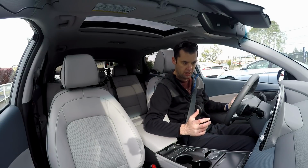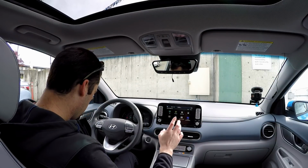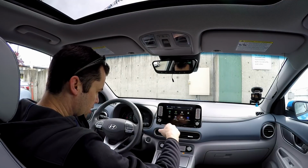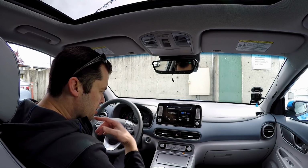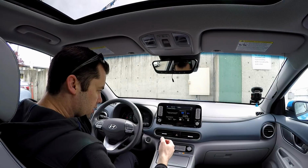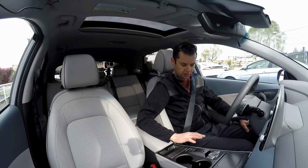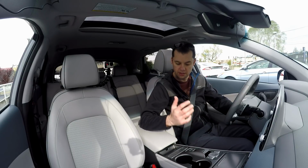So the car is on. Now the screen here, it's all touch. There are buttons as well that you could use on the side to go to radio or navigation or map. I want to go into the EV section here, and this shows us that we have about 61% of the total charge, and we have a bunch of eco driving information.